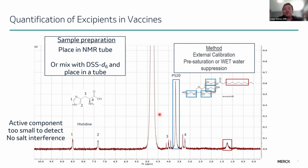And if you don't, you can just take the sample back out again because it's non-destructive, which is very difficult to say for chromatography methods, where you could potentially contaminate your system, or you have to dilute the sample, or potentially you'll have interference from these other molecules.